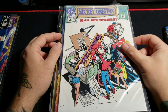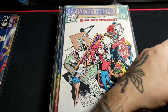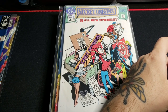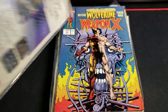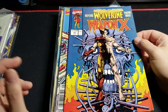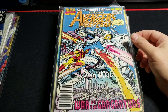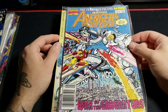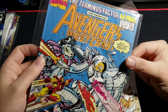Secret Origins. What the hell is Secret Origins? Secret Origins. Is there anything? Nope, that's nothing. Holy shit! Okay, I wonder how many copies of this I'm gonna get in there. Oh, here's an Avengers West Coast Annual. Annual, I think it's Annual 5, yeah.